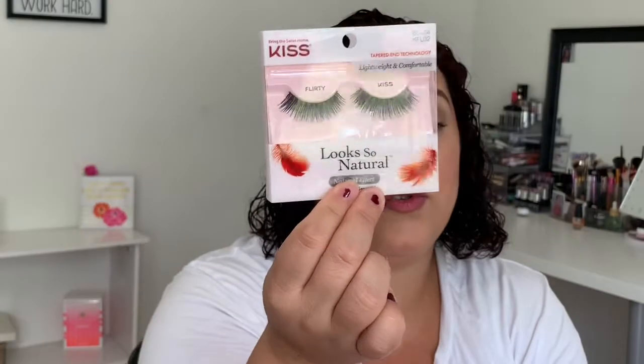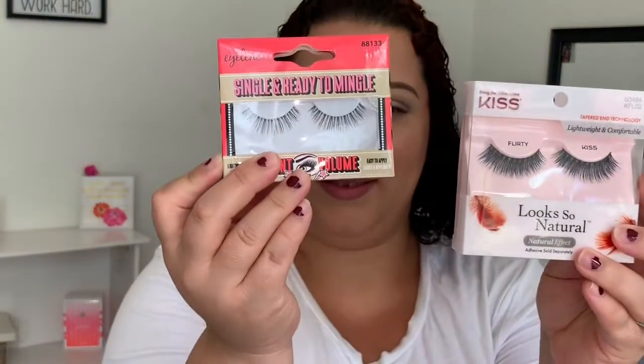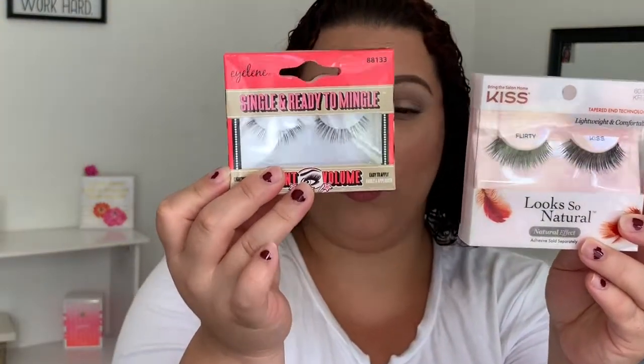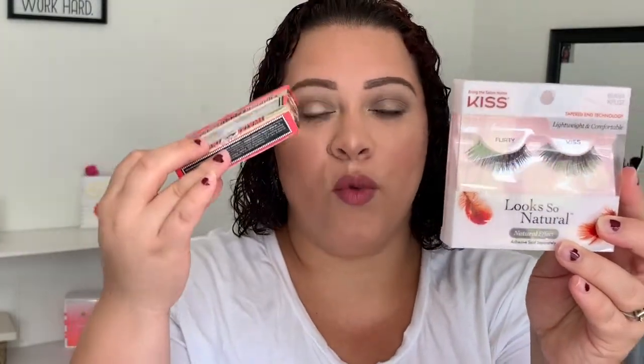So I really recommend this one. This is really pretty. And if you want to see the difference between this one and this one: this one is a little bit lighter and not so full, but it will give you a nice finish in your eyes. And this one is for if you want to look more natural, with fuller lashes. So these are basically the lashes that I really love.